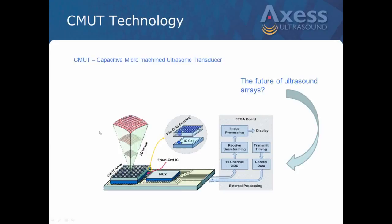They use a capacitance methodology to actually transmit the energy. It is very unique, and as I said, several years ago all the manufacturers started looking at this because it's cheaper to make. Let me just go to the next slide here. Yeah, here we go. This gives you a little bit better look at that. Again, it's much cheaper to make.